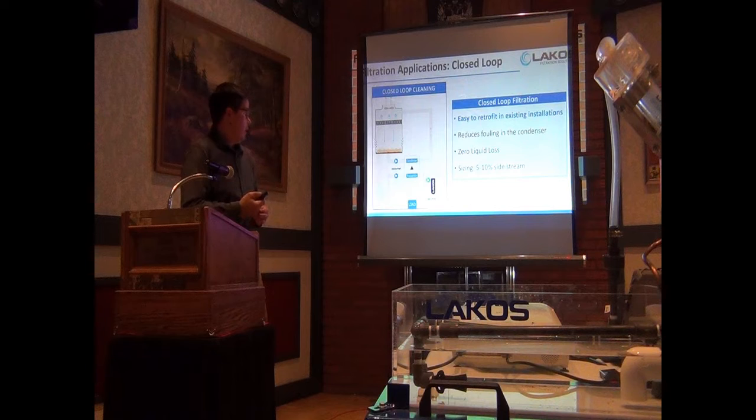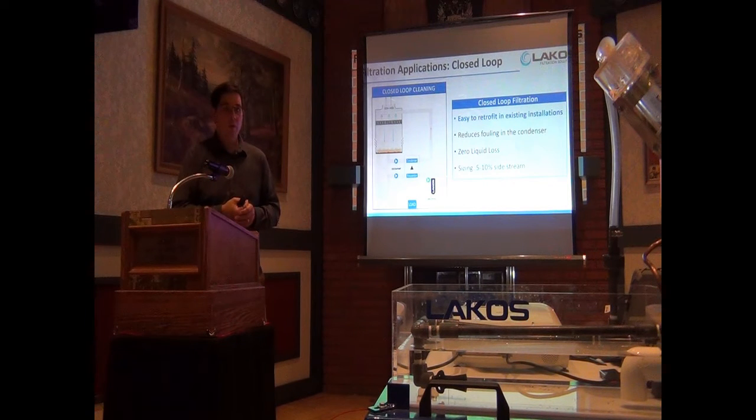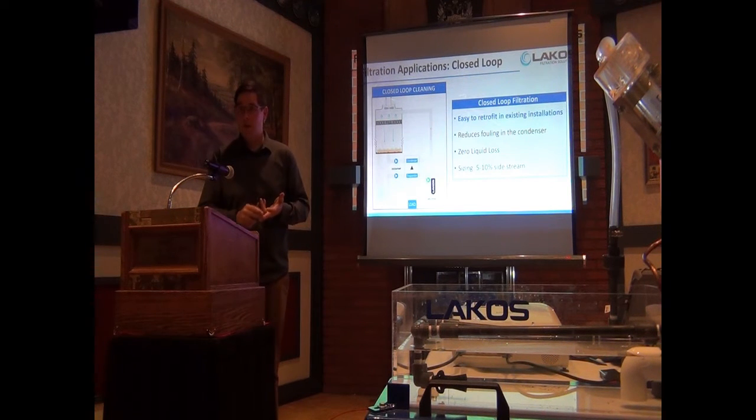And one thing that people don't actually think about when they're thinking about Lakos filtration is using it in a closed loop system. So the way a Lakos centrifugal separator operates, and I'll get to that in a few slides here, it can filter out any dirt and debris that is 2.5 times the specific gravity of the fluid it's filtering. So these filters can be used for water, glycol, be it propylene or ethylene. They can be used for oils.